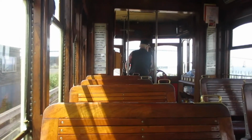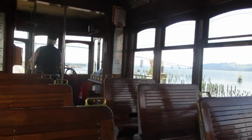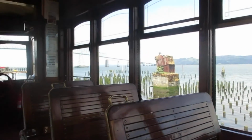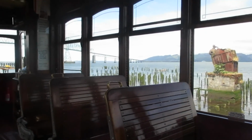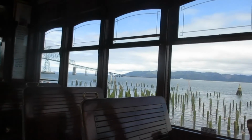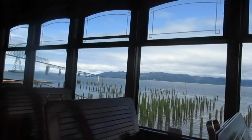So the bridge, this is the Astoria Bridge. It is 4.2 miles long. It was completed in 1966 at a cost of $24 million. They just completed a repainting of that a couple of years ago, and just to repaint the whole thing was $36 million.